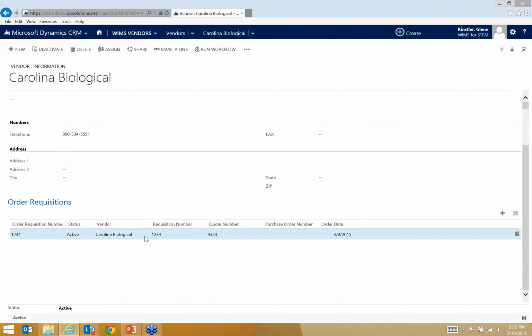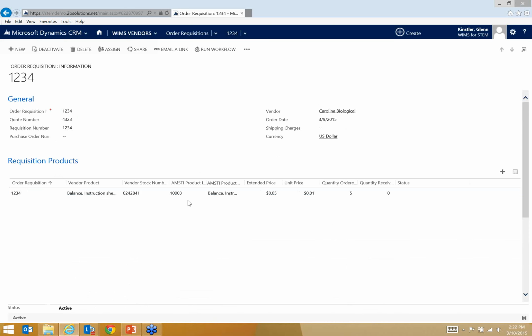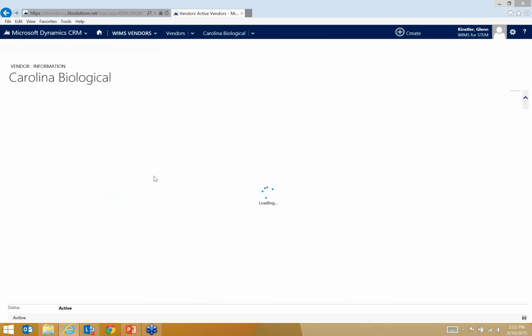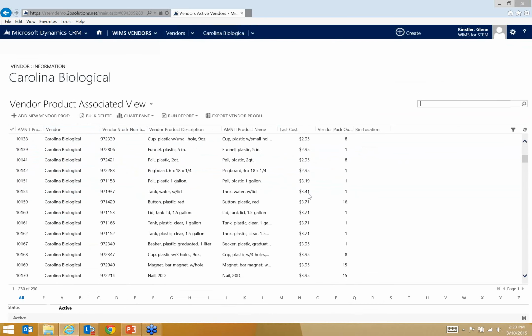Notice here I've got one open requisition with Carolina. I can open up this and get more information about this requisition and the products associated with it. But I do want to go back to the individual products. And so this here is going to be a list of all the products that we get from Carolina Biological, our part number, the vendor stock number, a description, the last cost, so forth. So if we're capturing last cost information, we can hopefully build just more metrics around who is the lowest cost provider. We can help you with reordering as well, anticipating the cost associated with that.